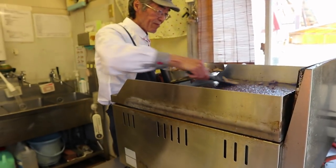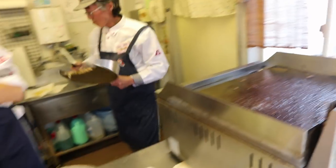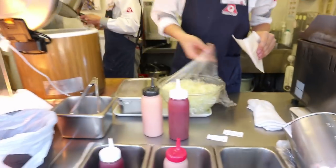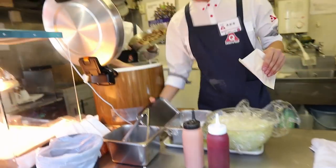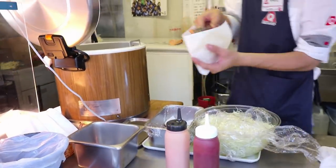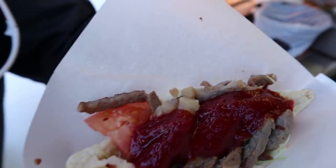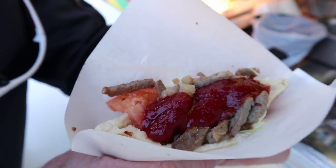Hey yo, have you tried doner kebab? No. But let's try it. All right. Oh, look at that. That looks good.